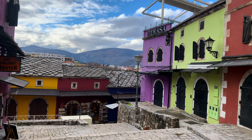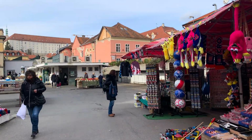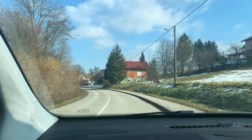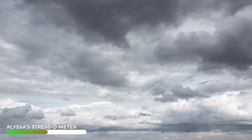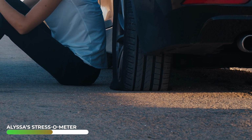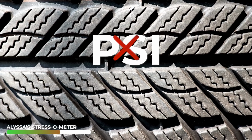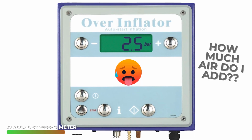As fun as it is to see all the new sights and meet people and experience new cultures and food, road tripping can also be very stressful and tiring, especially when you're on your own. My tire light went on even though it wasn't that cold out, so I was worried it had been punctured by something. I only knew how many PSI the tires needed, but all the air machines at the gas stations were in bars, so that was a bit of a stress.